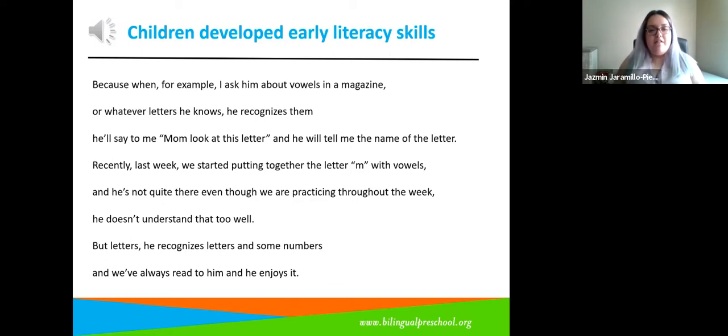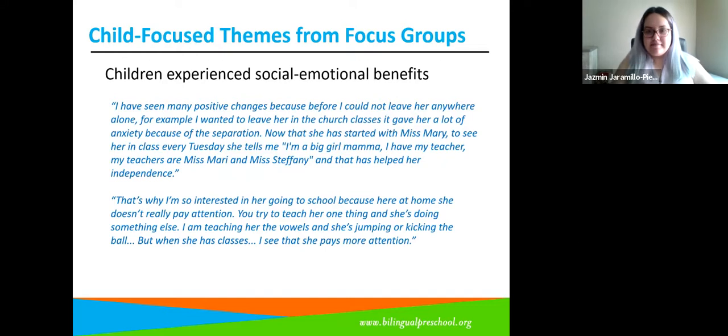So this allowed parents to learn how to be more patient with their children at home also. So that just really brings in a different perspective there as well. So the last child focused theme that we have found so far is that children were experiencing social emotional benefits. So it wasn't just about learning letters and stuff like that.